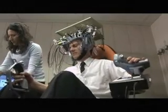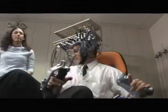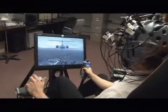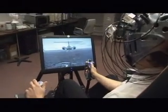15 NASA employees and contractors have volunteered to wear the helmet while sitting in a moving cockpit simulator. Test subjects are presented with a variety of distractions and stressful conditions as they fly a virtual airplane.